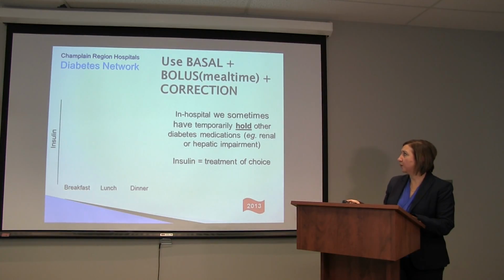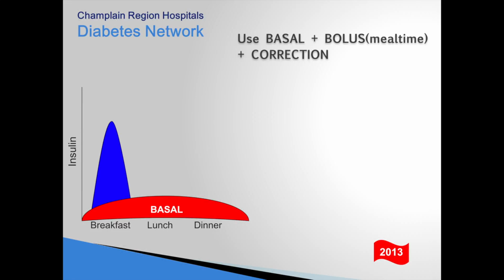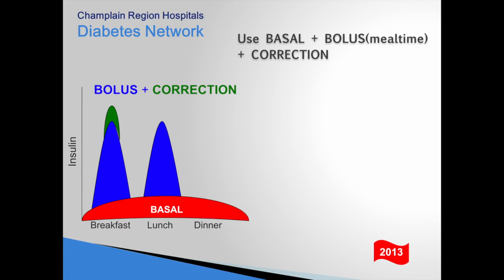Now, if we go back to our basal bolus correction regime, this is the way that this would work, is that we would give the patient a basal amount of insulin. If the patient is eating, then we give them a mealtime dose. And then if the sugar is above target, then we correct the blood sugar with a correction dose. We top them up to get them down to their normal range. And we do this at every meal.